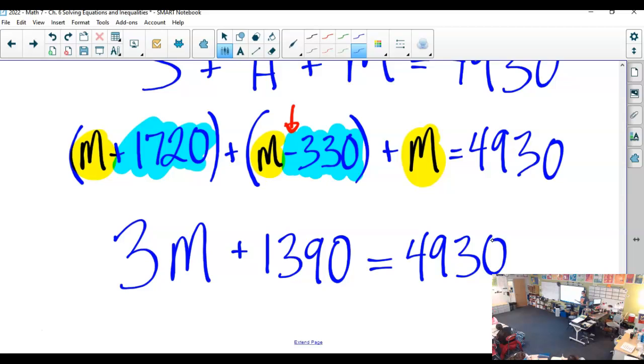Guys, this is where we pick sides. I have variable, constant, constant. Leave the variable where it is. No need to move that. If you want to start saying, told ya. There's some math flexing going on. What do I do on both sides now?